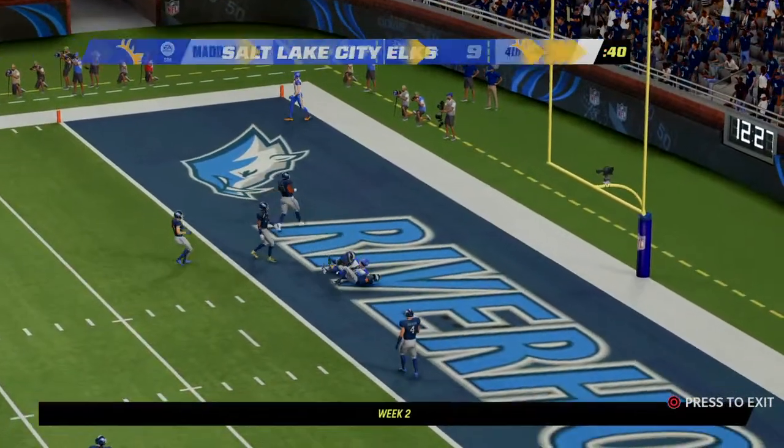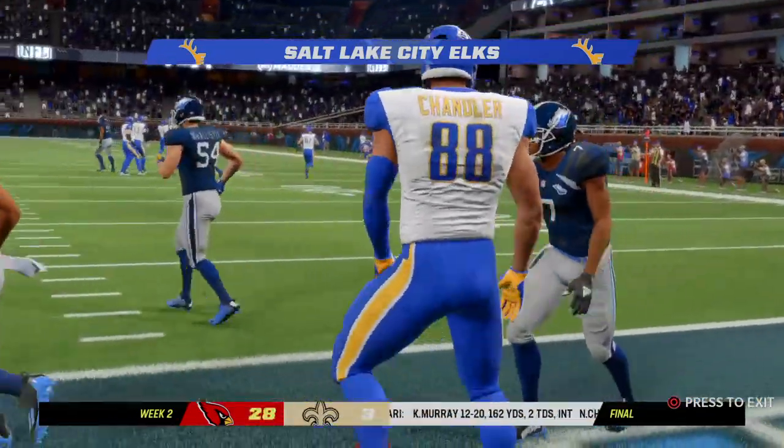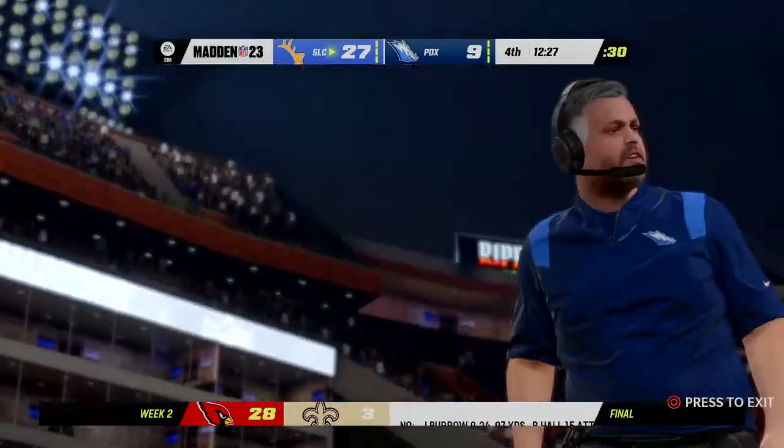And it's caught. Touchdown. A great play there. With 2 touchdowns on the season, both in this game. And the Elks are on their way to a 2-0 start.